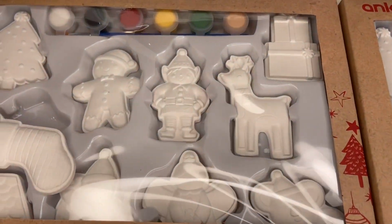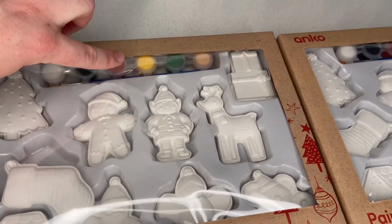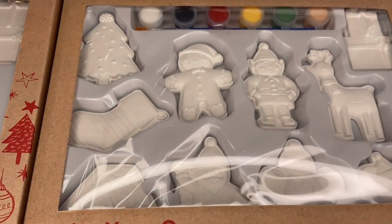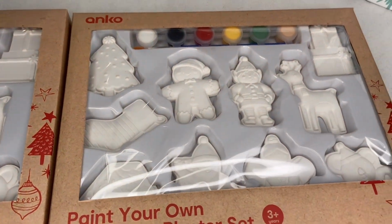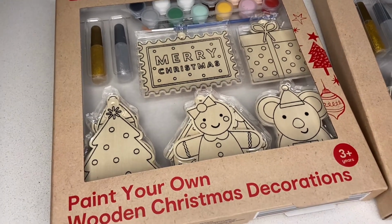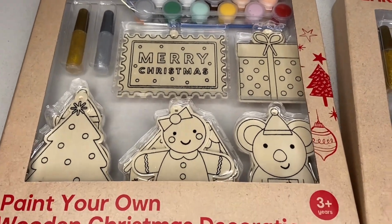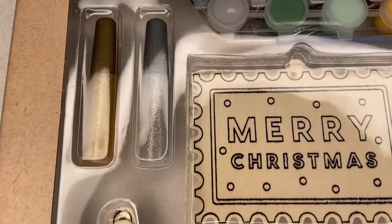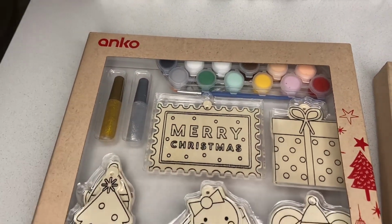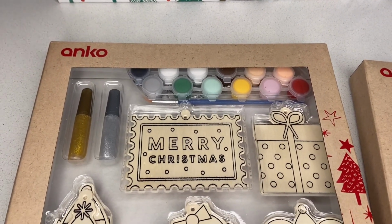I'm pretty sure last year I got these packs and they were like little Christmas ornaments. You could put a piece of string through the top, but I don't think these are the same thing this year. Still, either way, they're going to have a blast painting these little things. Next thing that I grabbed was really similar to the last paint your own plaster set, but it's paint your own wooden Christmas decorations. It's just got some little glitter pens in here, which if you know me, I absolutely dislike glitter. I have such a strong fear of it. It just never disappears when you get it on stuff.